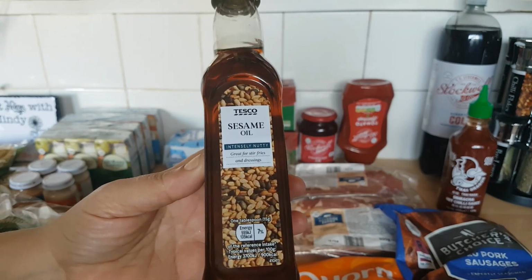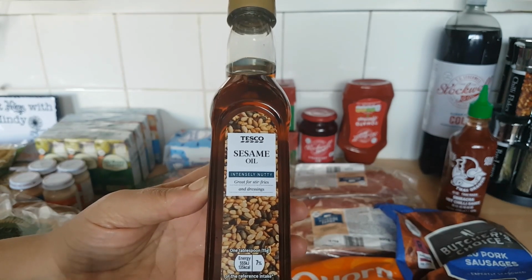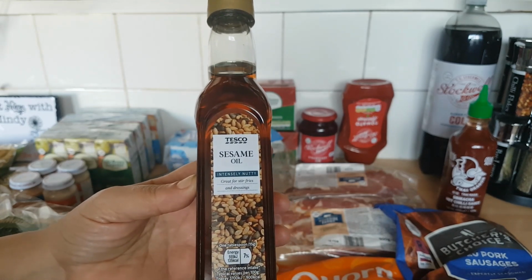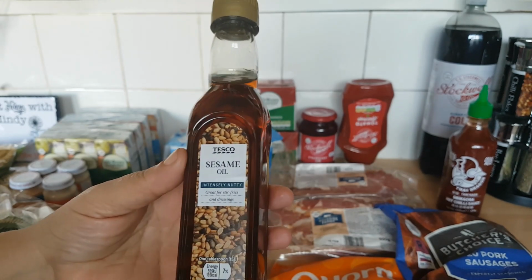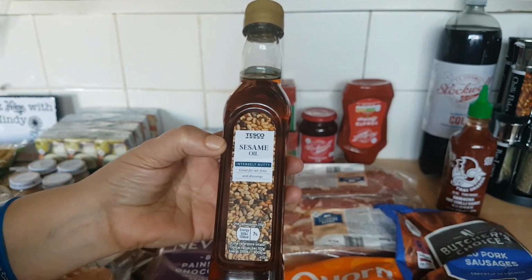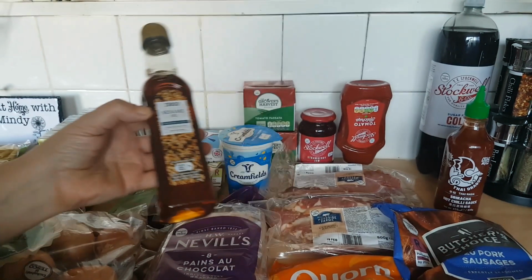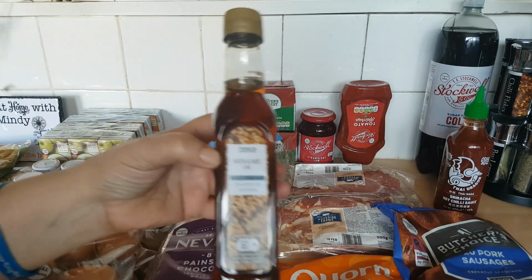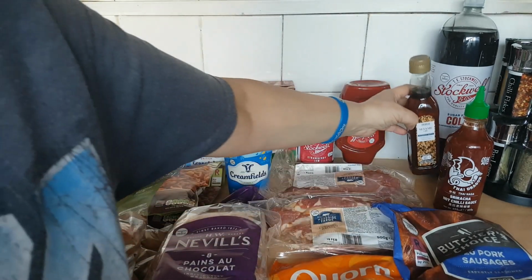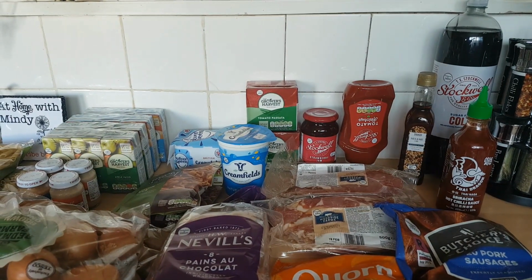But I was watching School of Wok a couple of months ago, and he did say if you put sesame oil into anything, it will help it taste actually like Chinese. So I am hoping to do a bit more experimenting with our cooking. But when I'm buying the basics, I'm never going to get restaurant quality looking food, because I'm literally buying the basics to feed everybody.